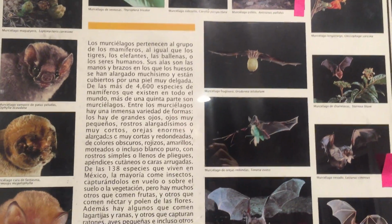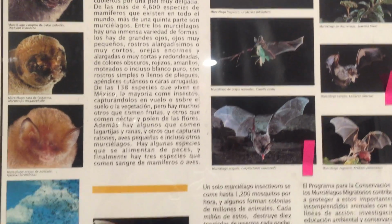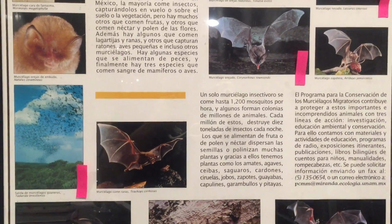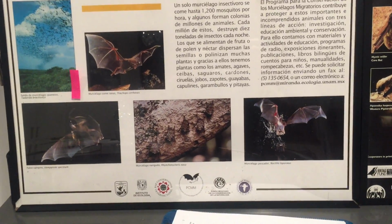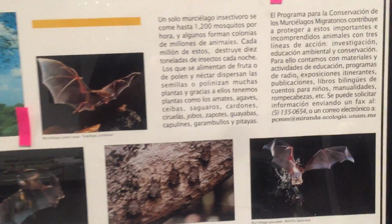this poster is incomplete though. There are many more bats in Mexico than are represented on this poster. But some of the bats of the Western United States, of course, you would expect them to be on this poster as well. And so here we're going to look at a few of them. We'll start up here at the top first.